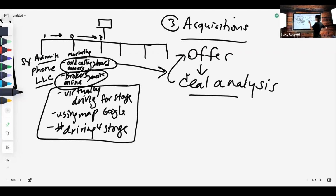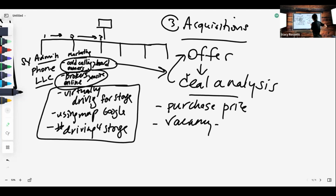Okay. And you're going to have to get the purchase price. You're going to have to get the vacancy, which we call economic or physical. This is really what they're paying, who's there versus who's actually paying. So, we're 85% full on all of our storage facilities, but we're like 69% economic occupancy. Something like that.